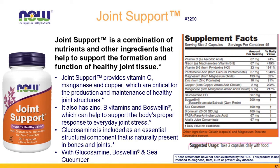Vitamin C, manganese, and copper are used. Manganese and copper support SOD, one of the protective enzymes in the body, as well as other enzymes that act on different tissues. You know, there are literally hundreds of things those minerals do in the body. We also have zinc, B vitamin complex, and boswellia. Boswellia is a trademarked form of boswellia, which is frankincense. That's the form that is intended for internal use.